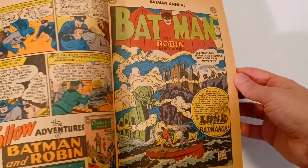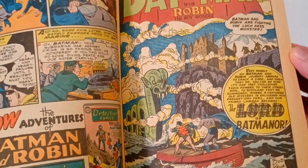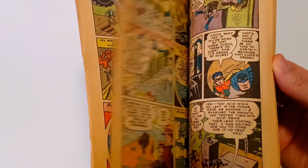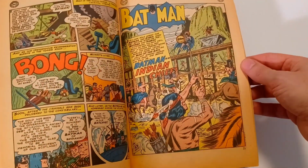We have the Loch Ness Monster on the left, and then the Lord of Batmanor. I love the plaid design right there. Also, we have a castle on top. So again, Sheldon Moldoff and Dick Sprang artwork.